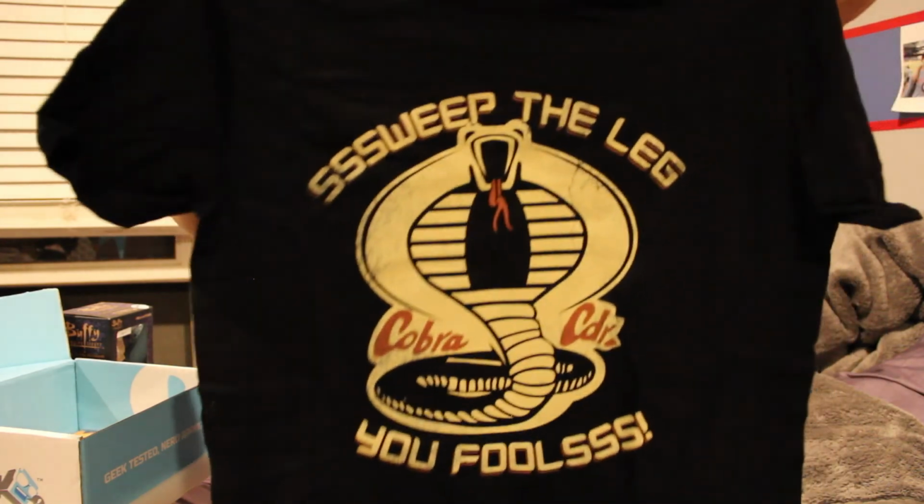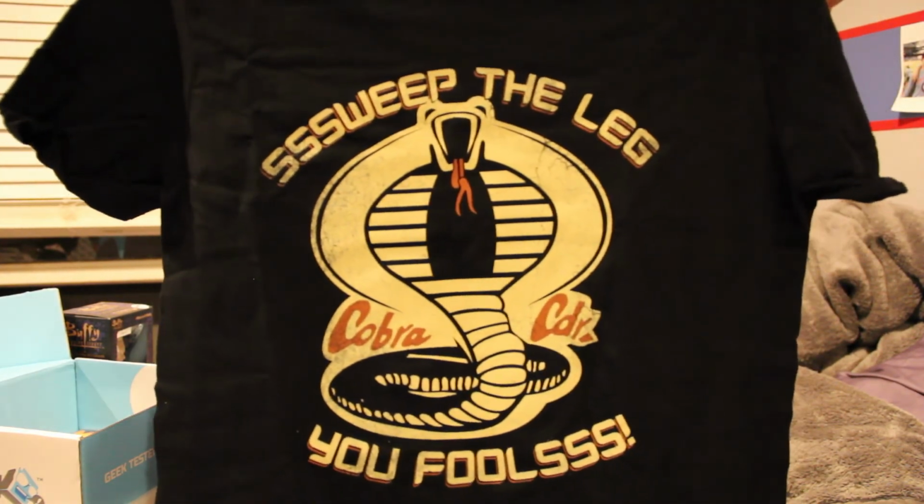All right, now let's do the shirt. So, got a men's medium. This is what the shirt design looks like. Sweep of the leg, you fools. I don't know where this is from. Cobra. It's of a cobra. And it says, sweep of the leg, you fools. With my best snake voice.